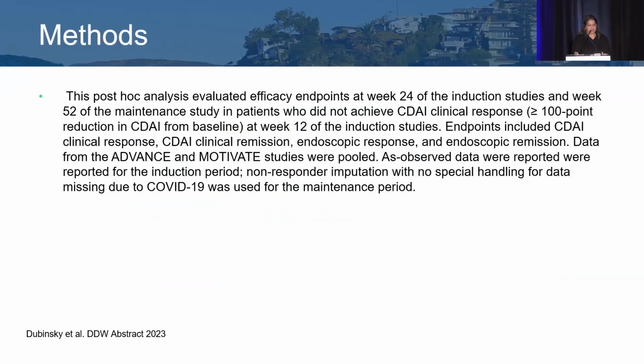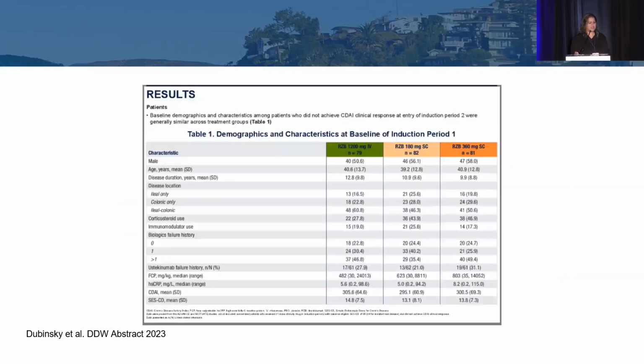This was a post hoc analysis, and just for time's sake, I'm going to go through this. Demographics, there was a total of 242 patients who did not achieve a CDAI clinical response in the first 12 weeks.